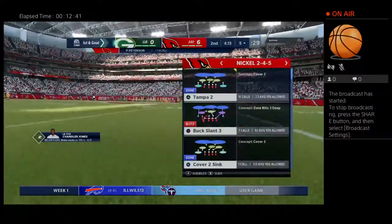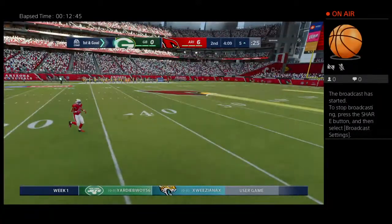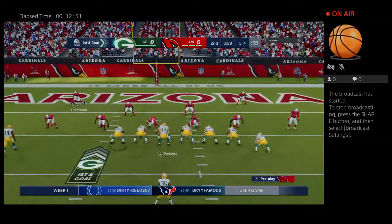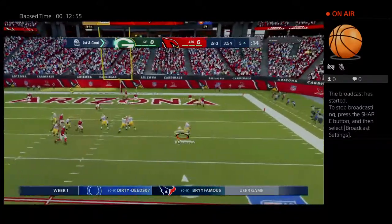3 plays, 3 pass completions. In the blink of an eye, they've got a first and goal. Almost felt like a lightning bolt hit in this game, didn't it? For them to get downfield that quickly. And now first and goal, expect them to attack right here on this play. Again, they'll throw with Rodgers.